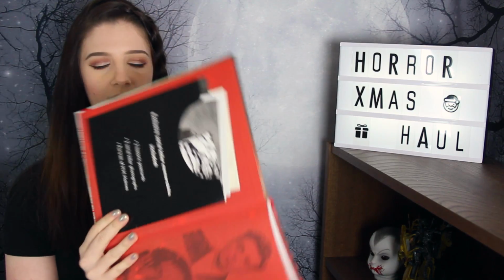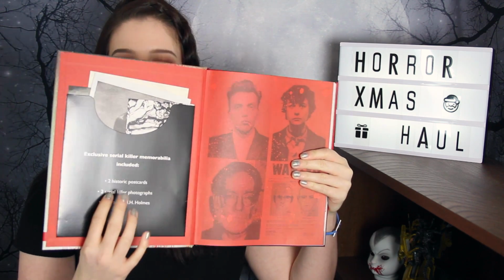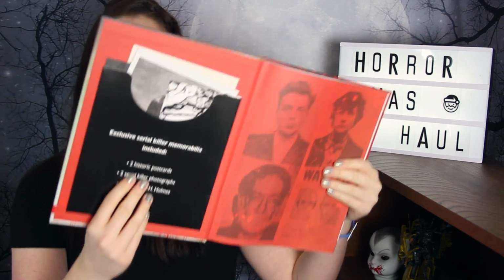But the cool thing about this book is in the front, in this little pocket, you get collectible memorabilia. So in the front you get a lovely picture of Myra Hindley. None of these are going up on my wall because it's really weird to have serial killers up on your wall. People will think I'm strange. Charles Manson with his lustrous beard.